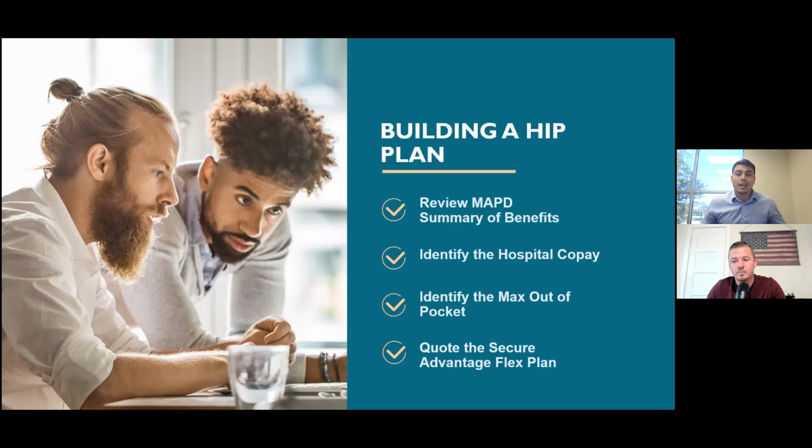So here's how I do it. I like to take a look at the summary of benefits. I like to identify some of the major copays on their plan, hospital copays. I like to make sure that they understand the maximum out-of-pocket and what that means. It's actually a benefit, Mr.